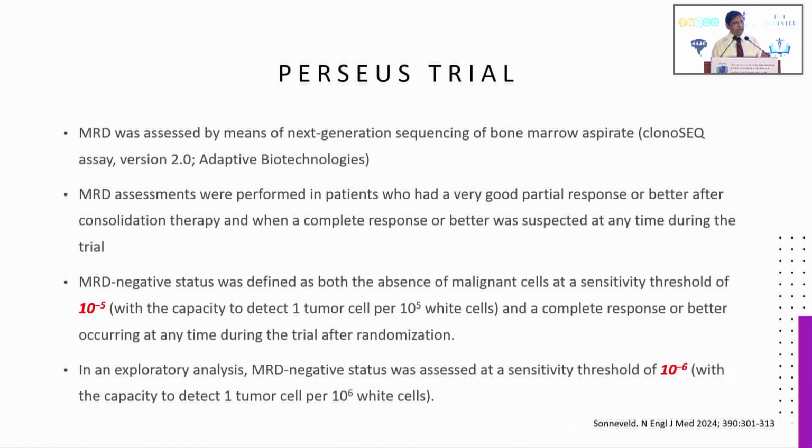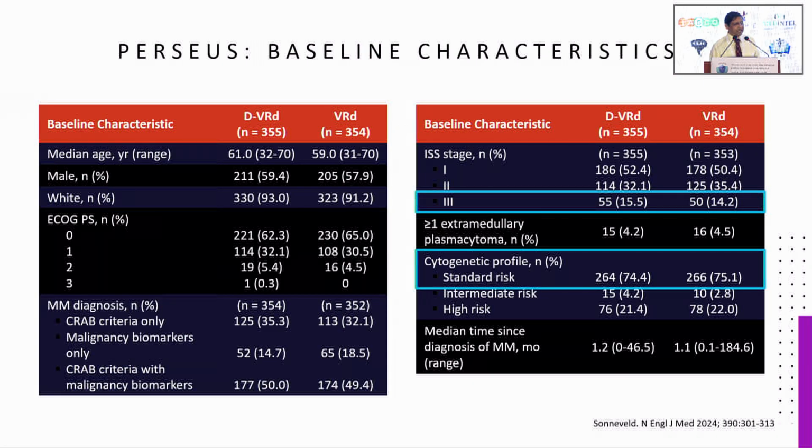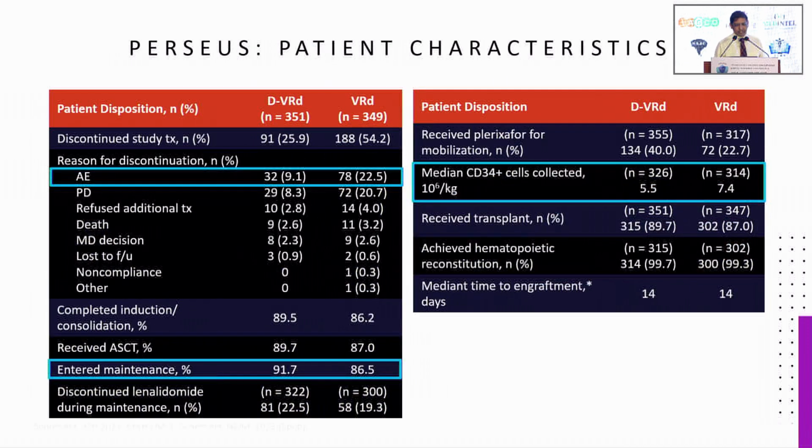They assessed MRD in this trial with the help of NGS with the clonoSEQ assay, and the target was MRD up to 10⁻⁵. On an exploratory basis, they also looked at 10⁻⁶. These are the patient characteristics between the two arms. They are quite comparable. Very few stage 3 patients: about 15% in each arm. Most patients are standard risk, about 75%. High risk myeloma is just about 20%.